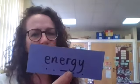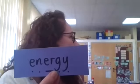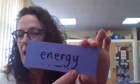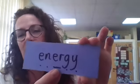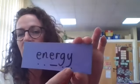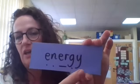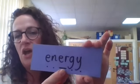Why does this G make a J sound in this word? Go on, Aaron. Excellent, because it's followed by a Y. Well done. So we're not all asleep today, just most of my group. The G is followed by a Y, so it makes a J sound instead of a G. So the word is energy.